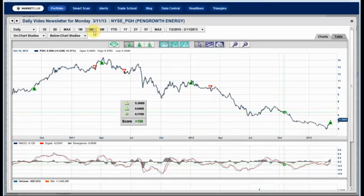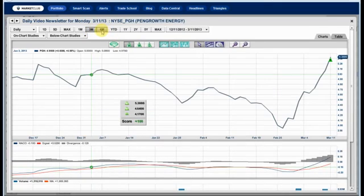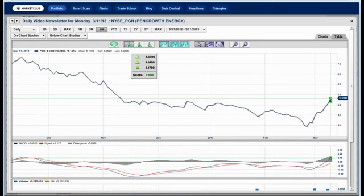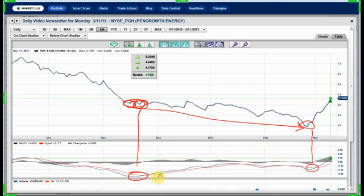Let me get this closer in if I can. I need 6 months. Okay. So here's the situation with the divergence, and let me show you how this works. Divergence is when the prices make new lows, like here, for example, and the momentum does not go below the previous low. So here's the previous low right here, and here's this practical low. The prices were going this way, but the momentum was telling you it was going this way, meaning there's probably going to be a change of trend, and that's exactly what happened.